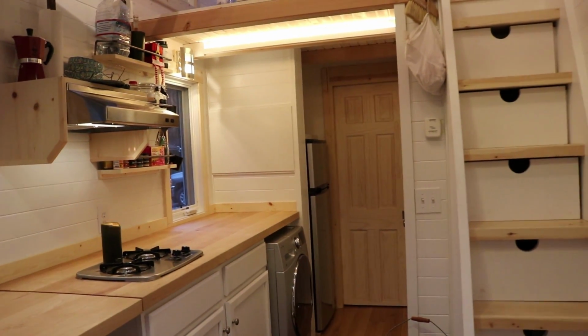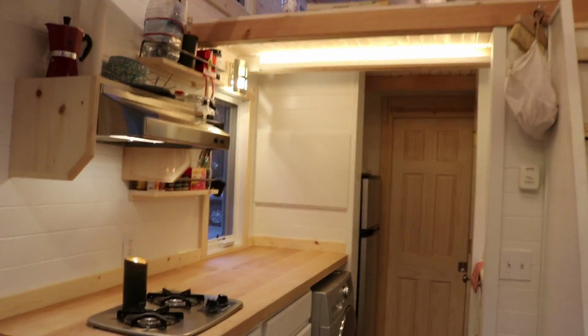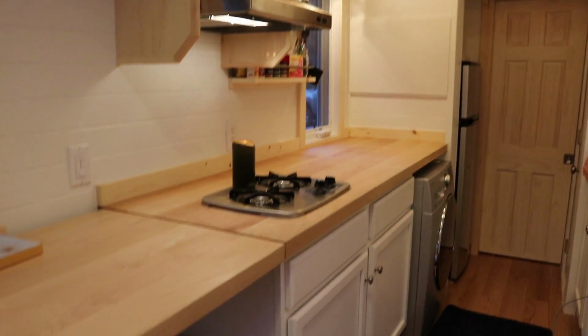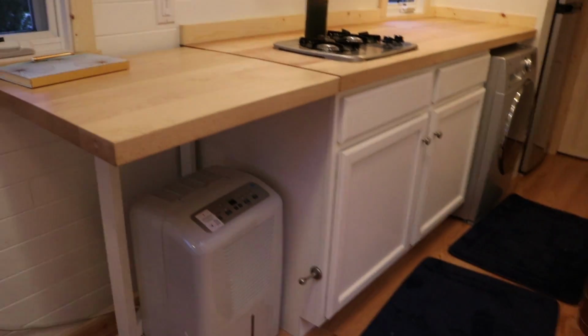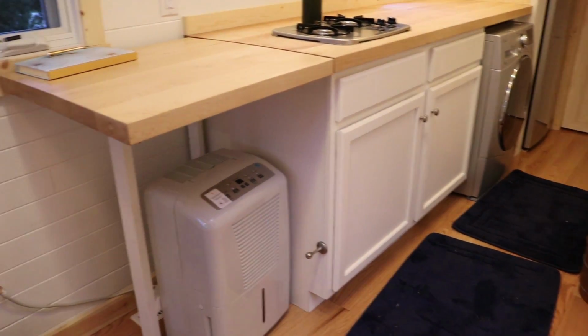And a lot of people have asked us why we don't have an oven and why we don't have a microwave or a toaster oven. Personally, I really am glad that we don't have an oven because that would have been this space, and we have the dehumidifier there. But we can move the dehumidifier into the bathroom in the closet if we want.